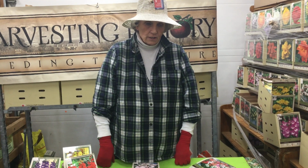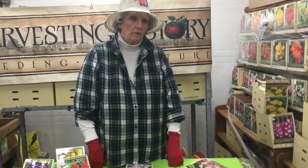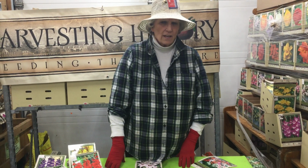One other interesting thing to note about gladiolus is, from a historical perspective, starting at the end of the 1800s and the early 1900s, gladiolus became exclusively associated with funerals. They were such gorgeous plants that funeral directors would order gladiolus to be put around caskets. The downside of that was that people began to associate these magnificent flowers with death.